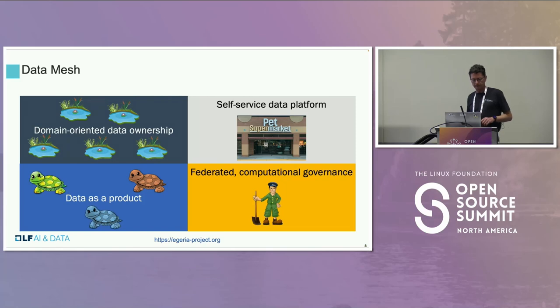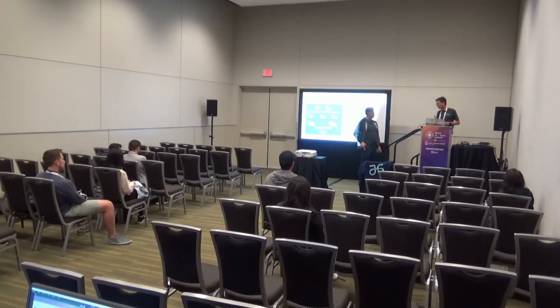Okay. That's it from the high-level architecture discussion currently, and I will now pass to David to inform you about how we can use Egeria for data governance and metadata management in those architectures.